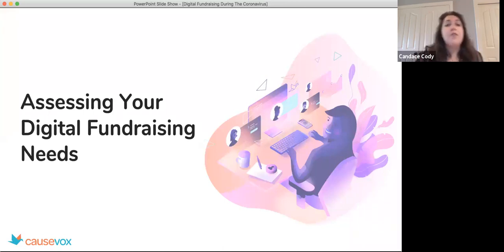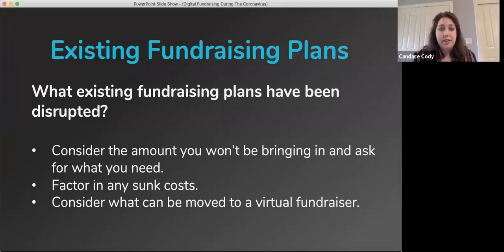So as you think about digital fundraising, the first step is to really assess your digital fundraising needs. A lot of things have changed at your organization, and it's time to take a step back and look at what it is that you really need when it comes to fundraising at the moment. So the first thing to take a look at is your existing fundraising plans. So think through what existing fundraising plans have been disrupted or could be disrupted over the next, I would say, 6 months or so. I think it's important to maybe make a list of all of these fundraising events, even the smaller fundraising plans that you have, even that's one-on-one lunches, for example, and put all of those things in one list to consider the amount that you won't be bringing in due to disruptions in in-person activities.